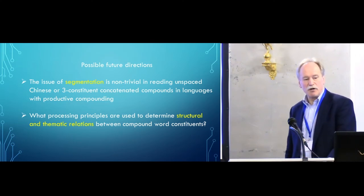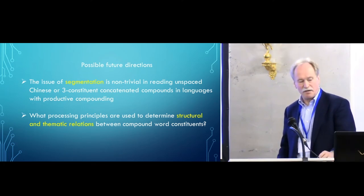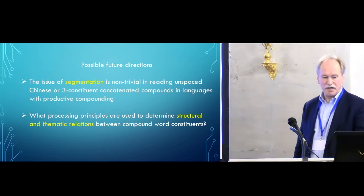And also, what processing principles are used to determine structural and thematic relations between compound word constituents? As I already mentioned, that's also not much studied.